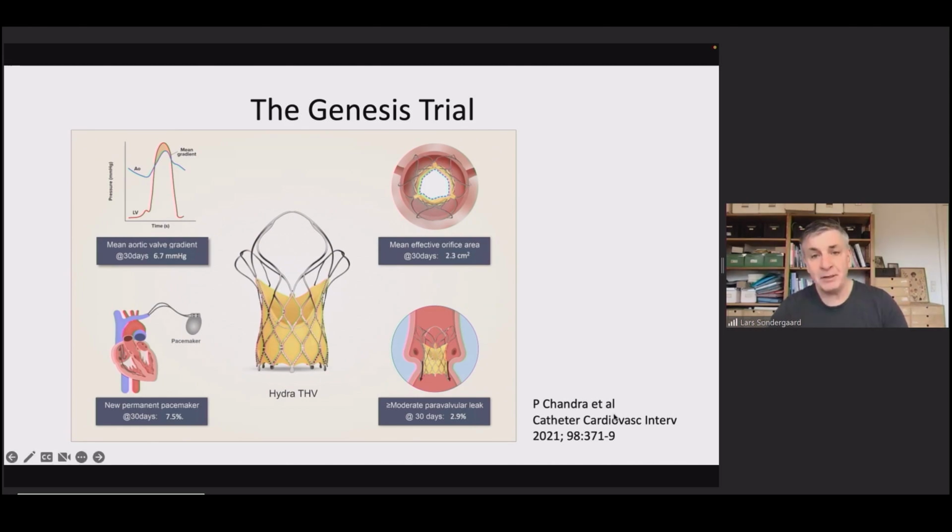So I will stop my presentation here, and we have a recorded case demonstrating how to use this valve and how easy it actually is to implant it. So if I can ask the organizer to start this case.